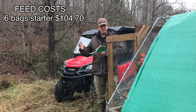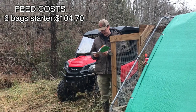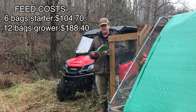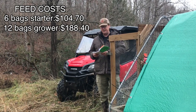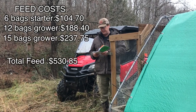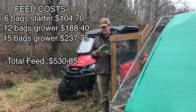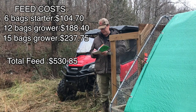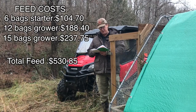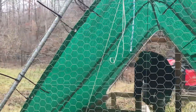Next purchase I had to make, obviously as the chickens got bigger, got them out on pasture, out of the brooder, then we switched to a non-GMO grower. And that was $15.70 per 50 pound bag. So I spent $188.40 there buying 12 bags. And then my last purchase was 15 bags, again, the price had gone up a little bit, $15.85 per 50 pound bag, and that was $237.75. So my total out of pocket for feed was $530.85.